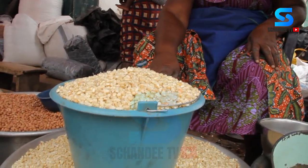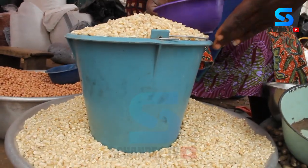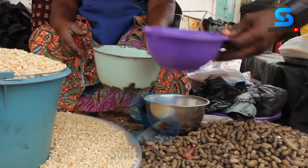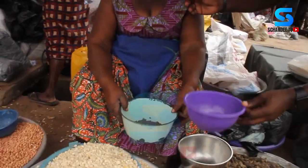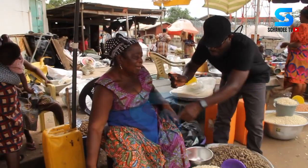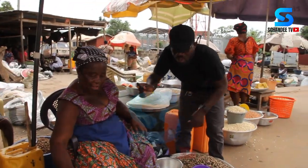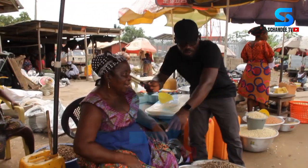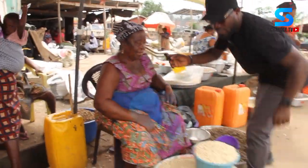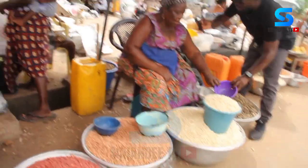Okay, so this is 35 Ghana cedis. And 7 cedis. Okay, so this goes for 7 Ghana cedis. All right, so for the groundnuts, this bowl goes for 50 Ghana cedis, and this goes for 20 Ghana cedis. And 7 cedis.